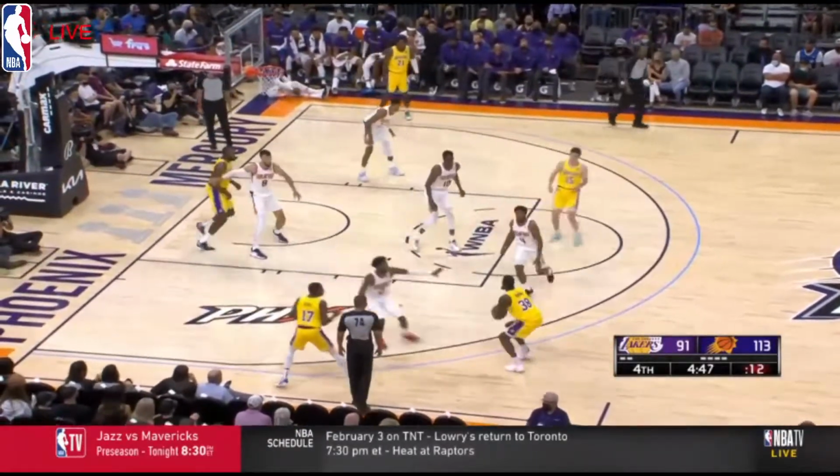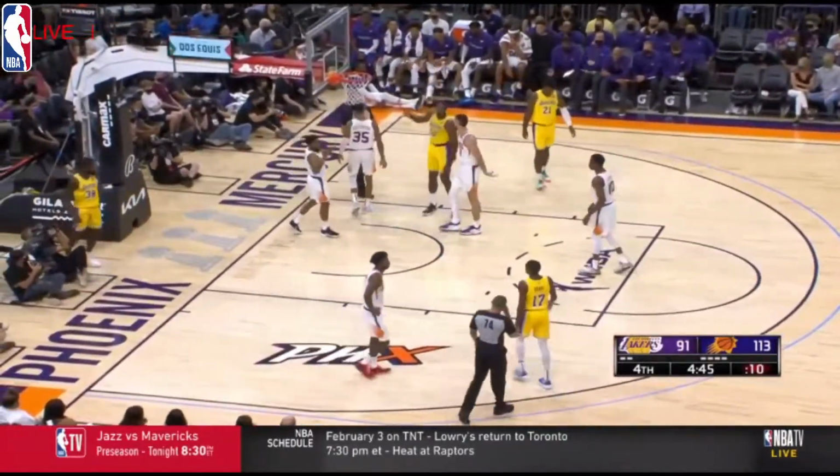Little shake and bake try. Look at Brown. He's looking to score. Throws it up, and he'll go to the free throw line.